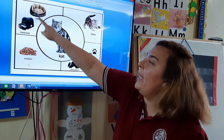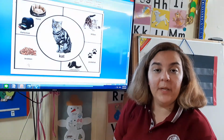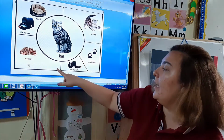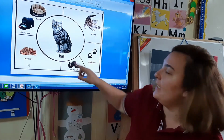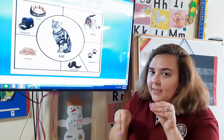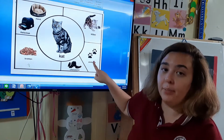She's got a little bed, she's got a little crate. They have to eat food to grow big and strong. And then, of course, they poop. Then they grow into big cats, and these are their little paw prints. So remember, cat, kitten, paw prints.